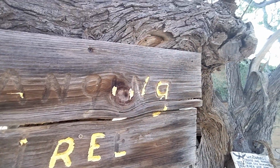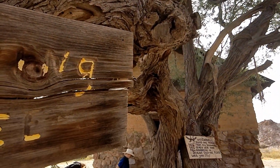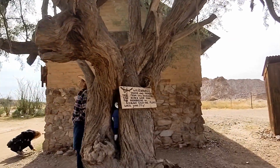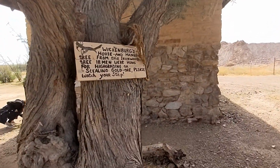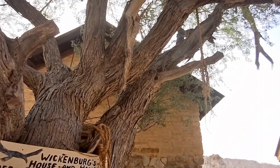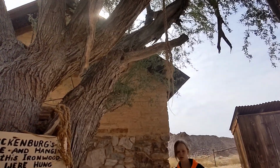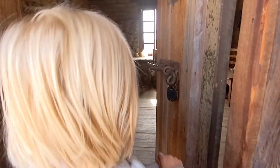So this area was probably the creepiest, if I'm being totally honest. This is the hanging tree. 18 men were said to be hung here for stealing, rape, murder, you name it. I personally felt some dizziness standing by the tree, which is something that's commonly reported.